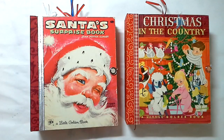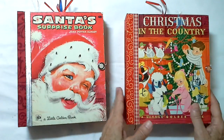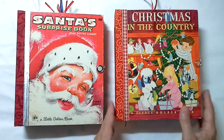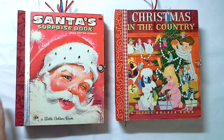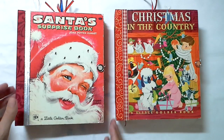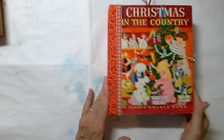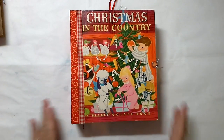I am going to a mom's consignment shop today, so I'm kind of curious to see what I might find there in the little golden book variety. Let's go through these books and take a trip through time, because that's really what it is, isn't it?